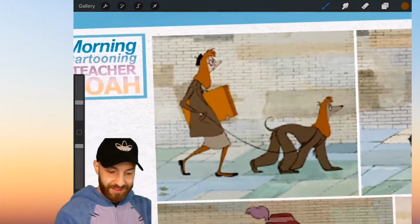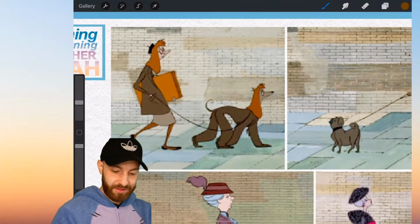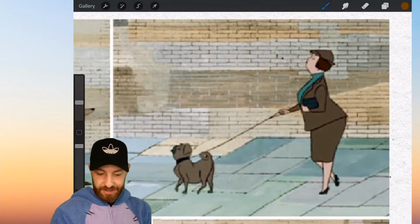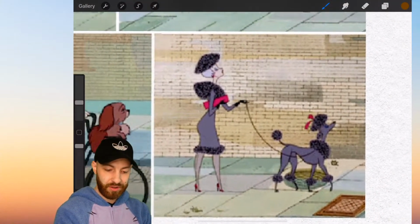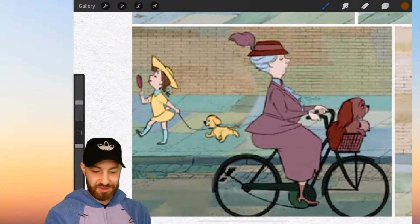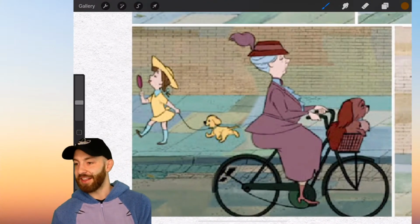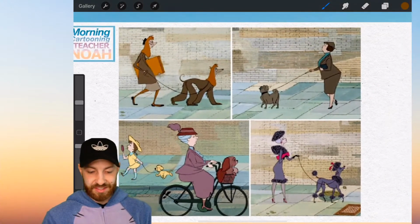So if you look, they have this artist and her dog, very floppy, typical artist. You have this lady with her little pug, I think. This woman with her poodle. And I think for this one, he was she's too old. This one's too young. She's got a little yellow puppy. And you see how the dogs look very similar. They even have the same color.